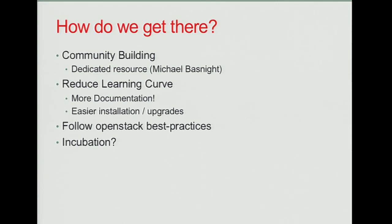We also want to make sure that we're following OpenStack best practices so we can be more aligned, like the things happening on StackForge, so that when people pull stuff down, it's a common experience and they're used to all the different steps it takes. And finally, I think everyone involved with Red Dwarf would love to see it get into incubation, so we'd like to start pushing to have that happen.